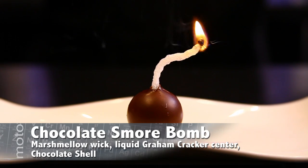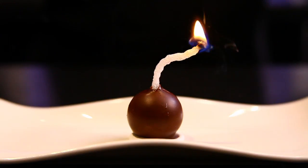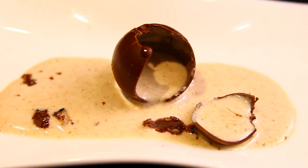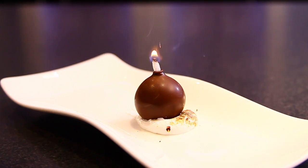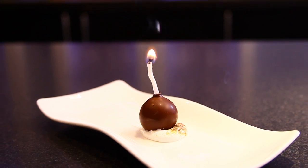This is the campfire s'more bomb. When we serve it, we actually set the end of it on fire and it will burn down all the way to the chocolate, and then you'll eat this in one bite and have this explosion of s'mores as you bite into it. So it's a liquid graham cracker surrounded by dark chocolate, and then there's a marshmallow wick that we make and stick into the top of it, and that's what allows the fire to burn all the way down.